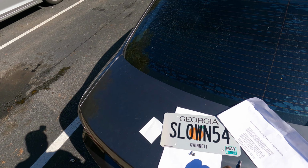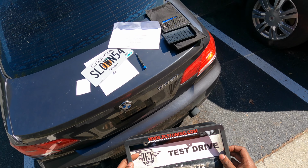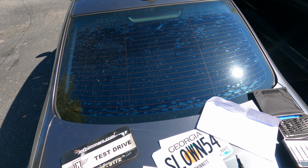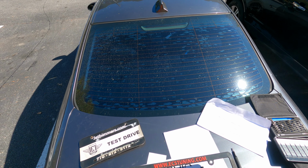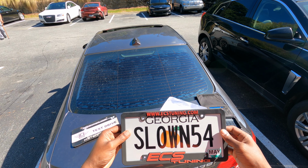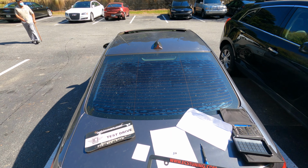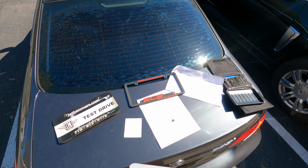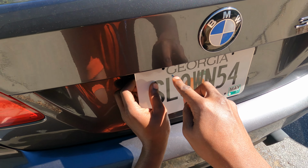Let's go ahead and put this on. Finally, taking this off. It's good while it lasted. I don't know if I should put it on, this ECS tuning, or should I just put that on at a plate like that. ECS tuning, I don't know which way I should do it. I'm gonna take it off. I'm not gonna be rocking ECS tuning no more. It's kind of cringy to have it on.